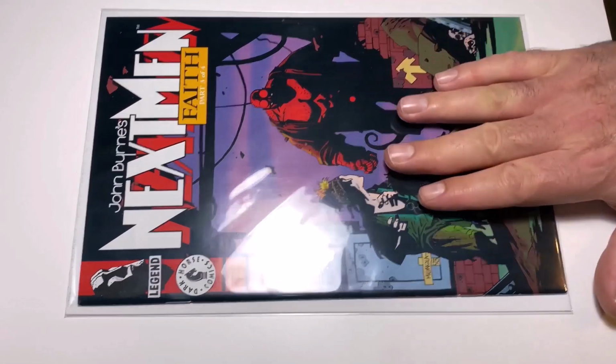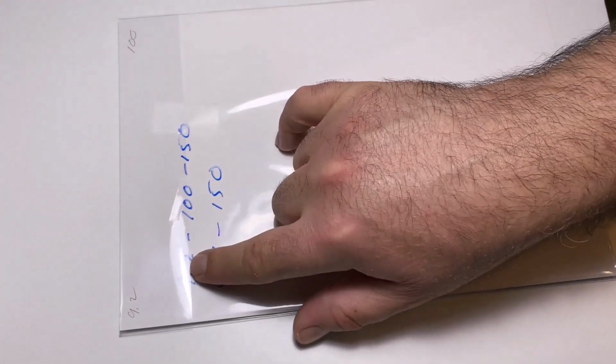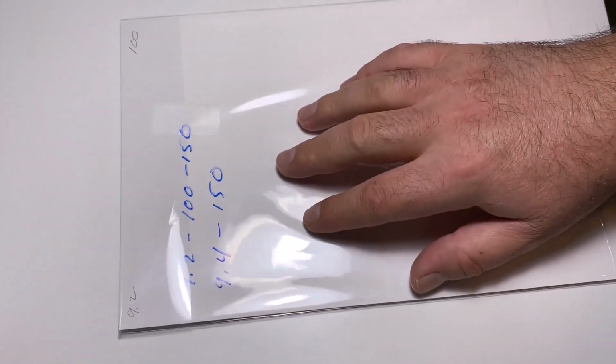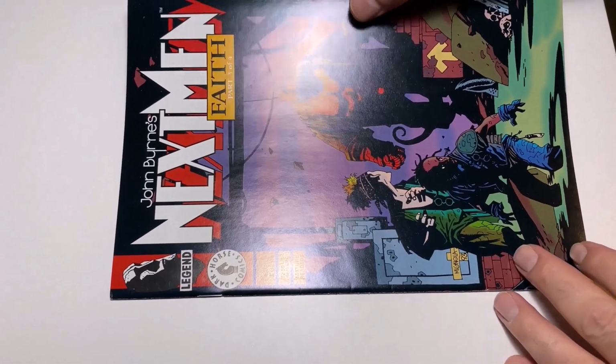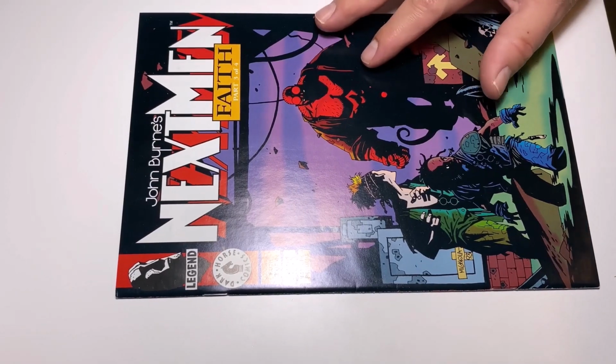First, Hellboy. This is kind of how I made my selections, okay? So I said the worst case it's a 9.2. A 9.2, anywhere from 100 to 150 bucks. If it's a 9.4, 150 bucks, okay? Plus, I really like these books. So this is before I press anything. So I wanted to show you kind of how I came up with the idea of 9.4.